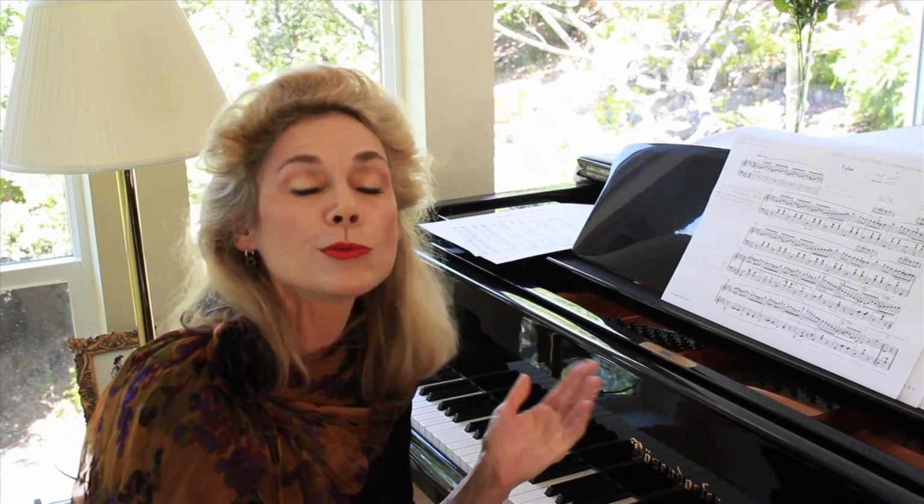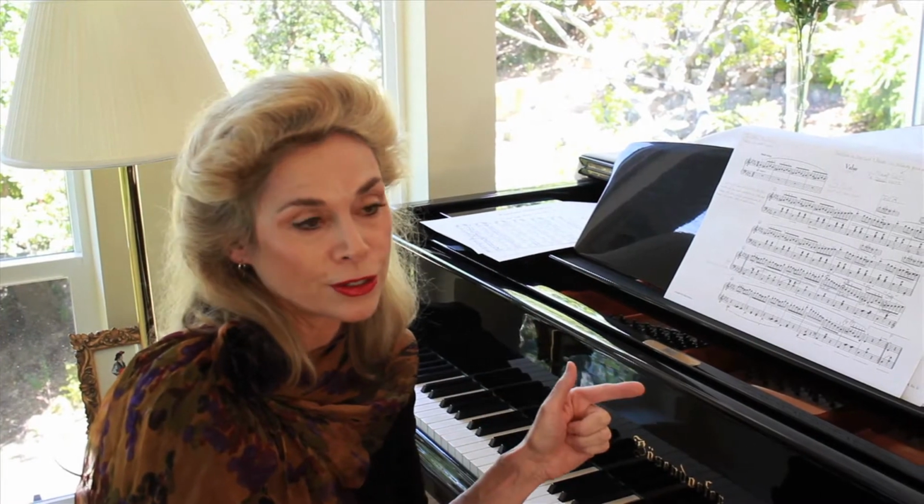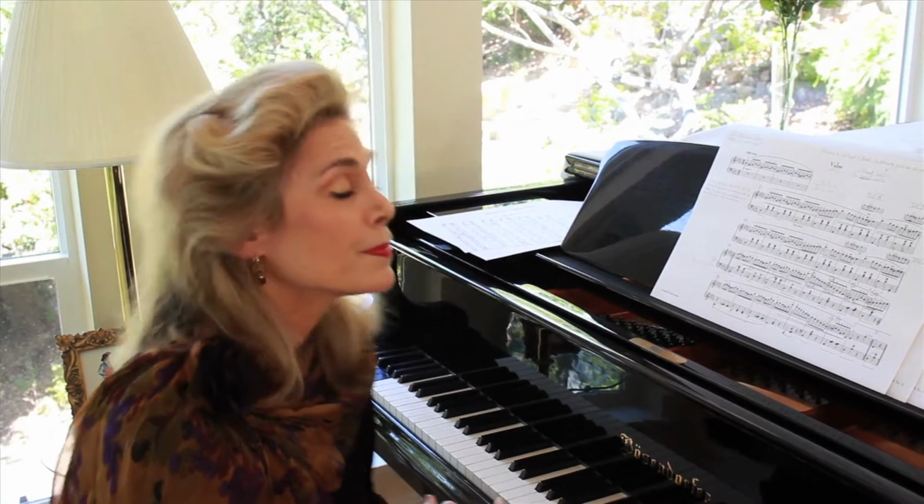Minute Waltz by Chopin. But it's really not the Minute Waltz. It's the Minute, Waltz Minute, which means small. That's the name the publishers gave it. So this idea that it needs to be played in a minute, I don't think anybody believes that anyway, is really from a mispronunciation from the French to the English. It's not the Minute Waltz, Waltz Minute.